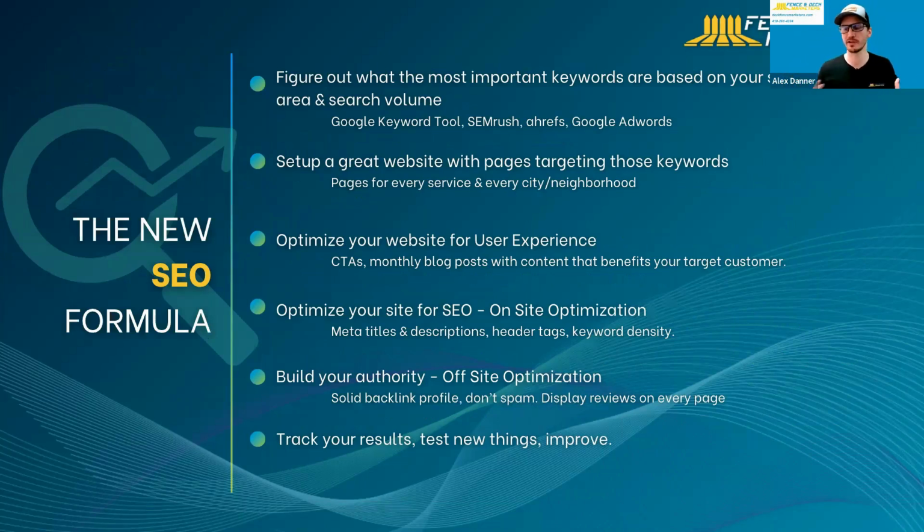Even if you write down every service you do, you want to put these keywords into some kind of tool to let you know what people are searching specifically in your area. There's all kinds of tools for this, some free ones: Google Keyword Planner, Ubersuggest is a free one. There's paid ones like we use, SEMrush, Ahrefs, Sprite Local. But you want to figure out the services you do, and then figure out the keywords that are associated with them.